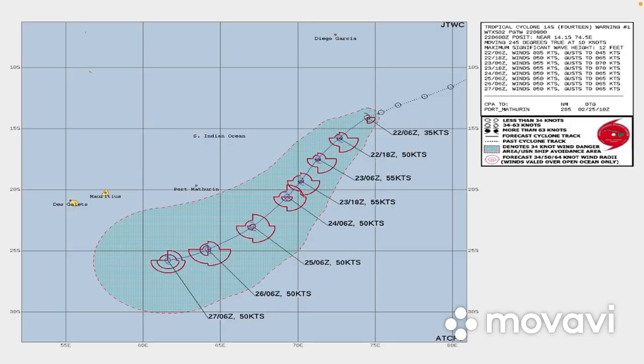Here's the JTWC forecast cone. You can see they had it at 35 knots at 06Z. They're going to update at 18Z, which is still around 6 hours from now. But you can see they're expected to reach 50 knots, and that is quite a big jump in intensification. And then 55 knots at a peak, and look at it go, it still continues down into the South Indian Ocean. Still actually keeping so much strength there.